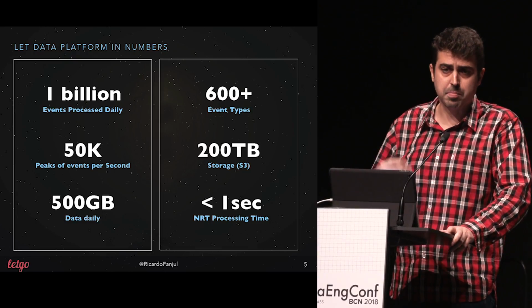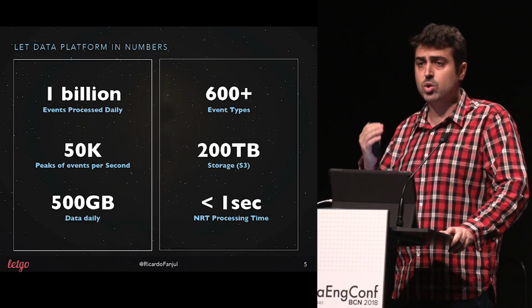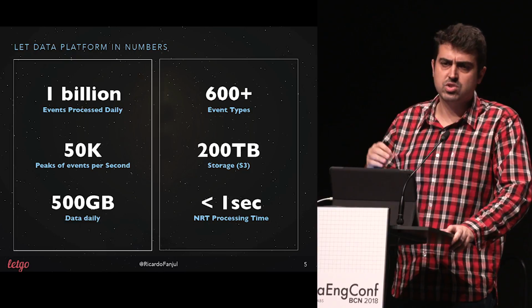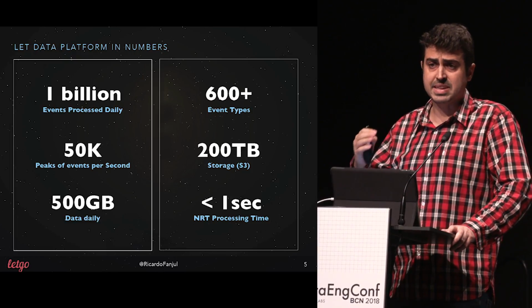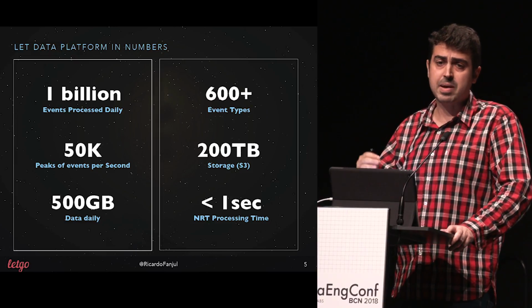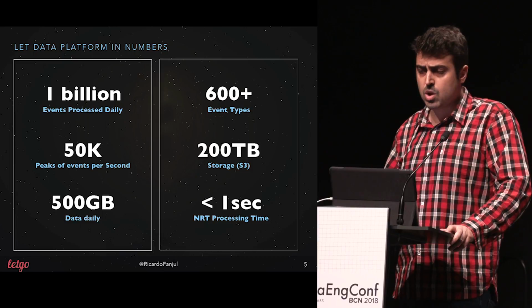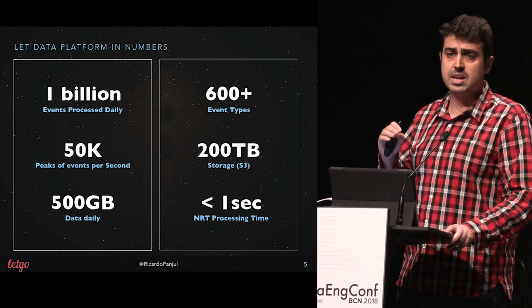Some numbers of our platform are 1 billion events processed daily, a peak of more than 50,000 events per second, more than 600 event types, 200 terabytes of data in our data lake, and most important, we process these events in near real time, with latencies under 1 second.